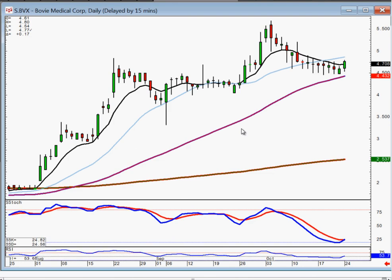BVX, this one you can get ready to buy. Hope the volume is pretty good. But you can see what was happening on the pullback. Very indecisive. Now you've got that move back up above the T-line. You can be buying this one on strength. Use the T-line as your stop.